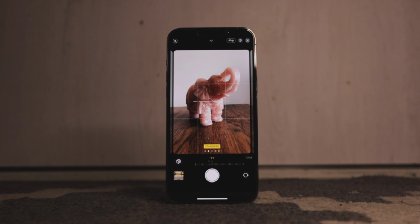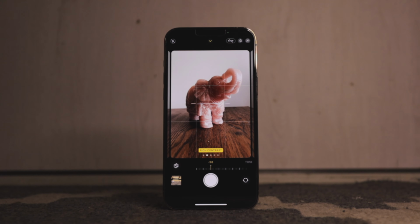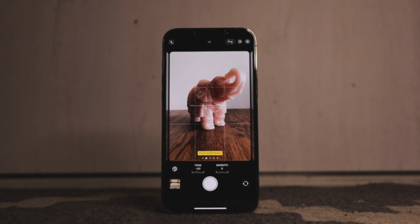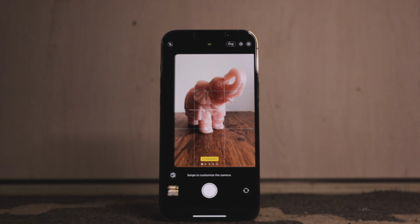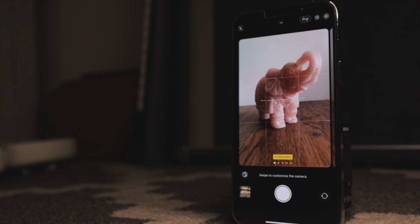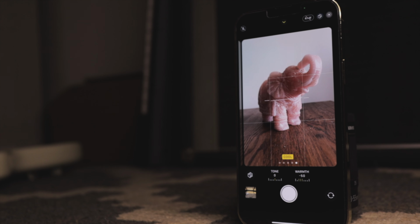Now here's a very nice feature. Photographic styles. Think of photographic styles as magical filters that work their charm before you even take the picture. They're like makeup for your pictures, and they enhance certain aspects and give your photos a more unique vibe. So instead of slapping a filter on afterwards, they adjust things in real time as you compose your shot. So the iPhone is tweaking your colors, contrast, and mood right there in the viewfinder.